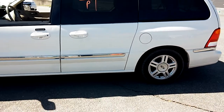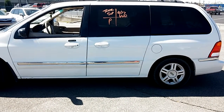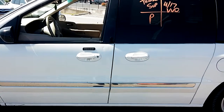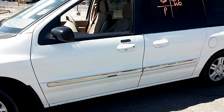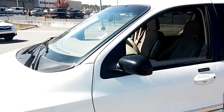Tires are decent. I'd say probably by winter you might want to change the tires on it. Both the sliding electric doors do work. The remote control activates them. It seems to be a little flaky. I have trouble figuring out how to work it, but it has worked a minute ago for me. I was trying to hold that down again, to see if there's a range you have to be at or not. Anyway, I won't mess around with that right now.